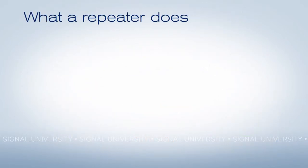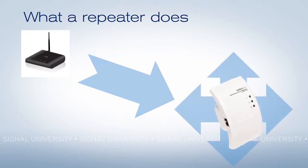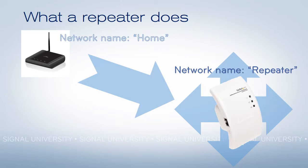Here's what a repeater does for you. When you connect to a repeater, it'll be about as far away as it can be from your router and still get signal. There will be a wireless signal that goes from your router to the repeater, and the repeater itself is going to create a second wireless signal that's going to go throughout the area that it covers. There will be two separate wireless networks. You can call them anything you want. I just called them home and repeater so you understand that they are in fact different.